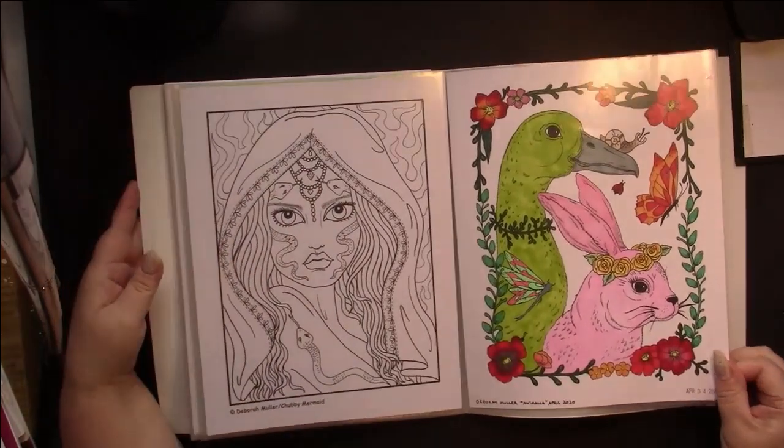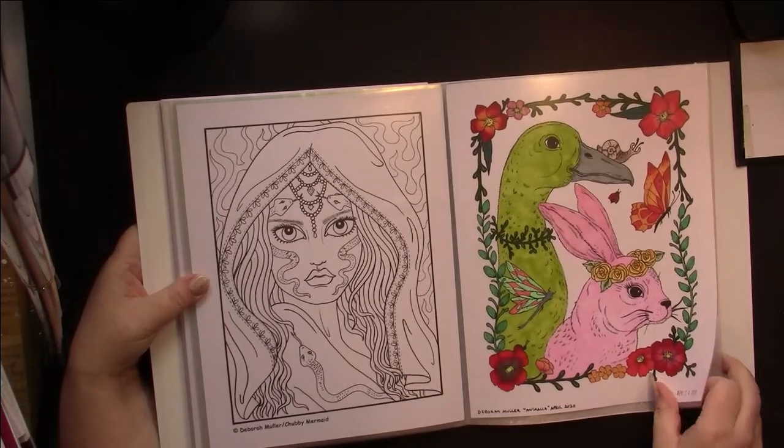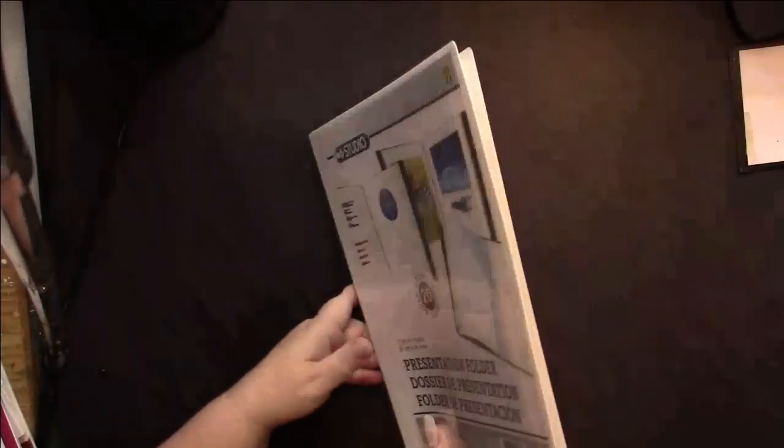And I never enter coloring contests where they're going to pick a winner, because, well, I do enter them, but I never ever ever enter because I want to win.